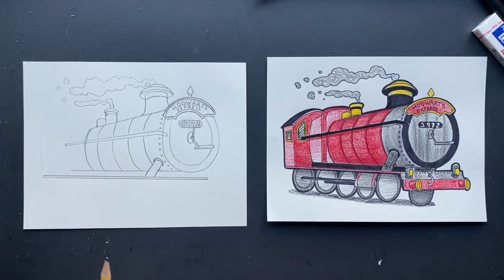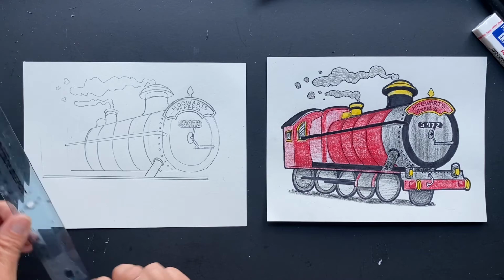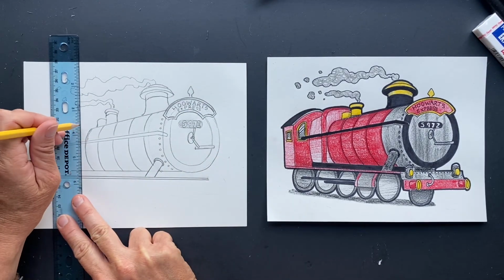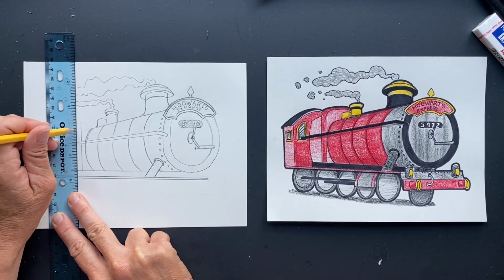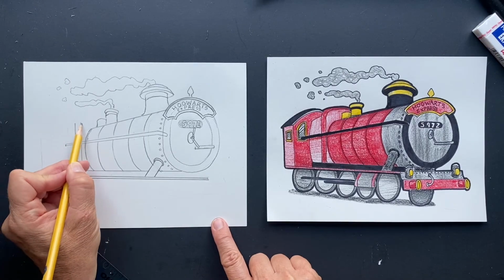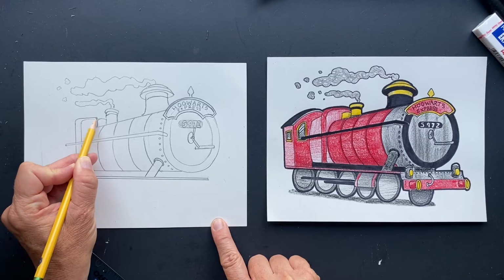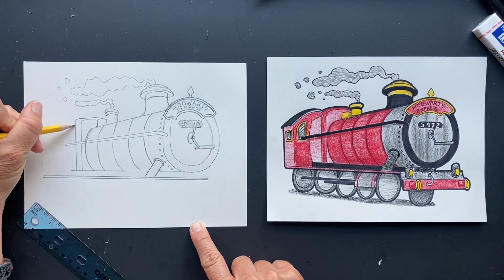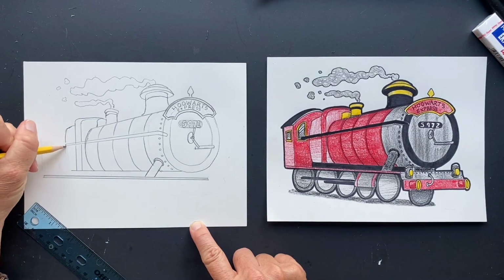There you go. All right, so now we're going to do the back end. So you're going to want to use your ruler. So right behind here, we're going to do double lines. So there's going to be one line and then 2 line. And this is going to curve over and go over it. Okay. Then he has this little back bun here. And we're going to bring this down.